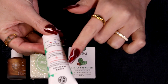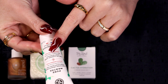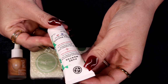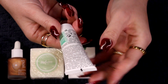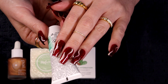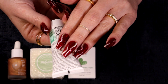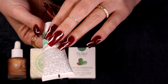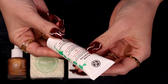Okay, pure malt menthol. The 3-in-1 cleanser, scrub, and anti-blackhead. Blemish-prone skin with organic peppermint. Oh, that sounds nice. Okay, so it's for the morning. Apply morning and evening. Okay, for both. On damp face, massage, then rinse. Do not apply on damaged or irritated skin. So, skin with blemishes, you mean? Formula tested under dermatological supervision. Okay. Deep cleansing. Okay, well that sounds nice.